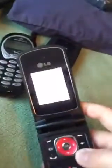Now we have my old phone, which is an LG VX5500, also called 5500, or also called LG 5500. This one turns on. The battery holds pretty well. You can't change the hour and the date, so it says it's 8:15 p.m.